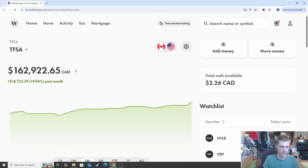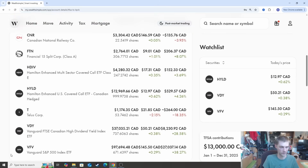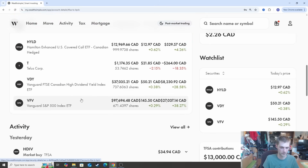But the TFSA is such a good flexible account, and this is kind of how I run it. I have our big main growth ETFs, like the VFV S&P 500, VOO would be the USD version of it. There's lots of different versions of the S&P 500, but it's basically Vanguard's version of it. Obviously, this is about, if I remember correctly, 60 to 65% of the portfolio. I can't remember. I think it's around 60 or so. So it's quite a big chunk of the portfolio.